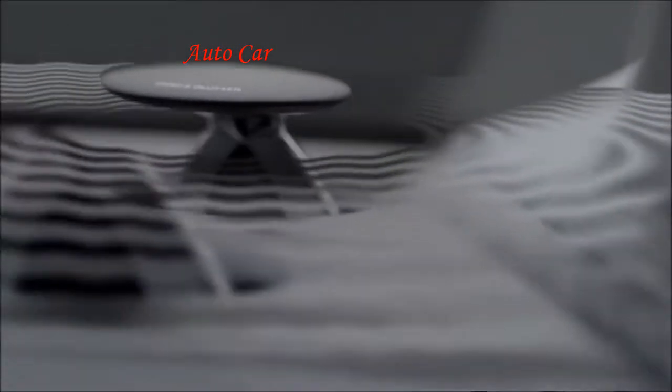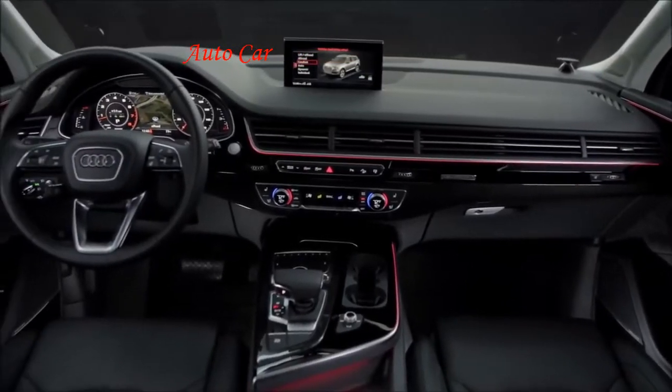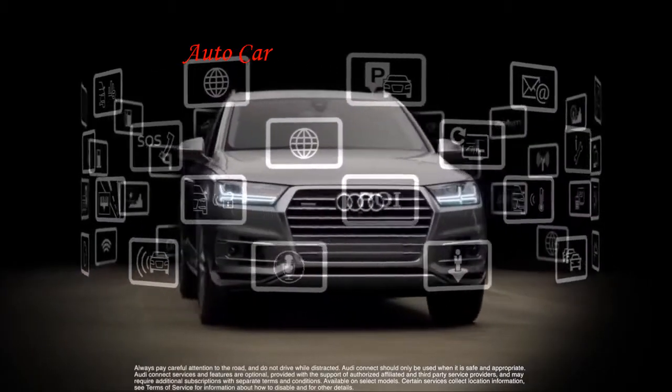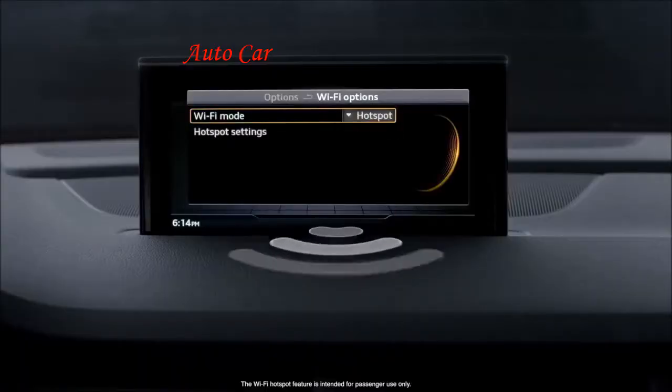The available Bang & Olufsen system integrates 23 speakers throughout and delivers 1920 watts of sound. A new generation of Audi Connect comes to the Q7, adding numerous new features. Wi-Fi hotspot capability is offered with integrated 4G LTE.